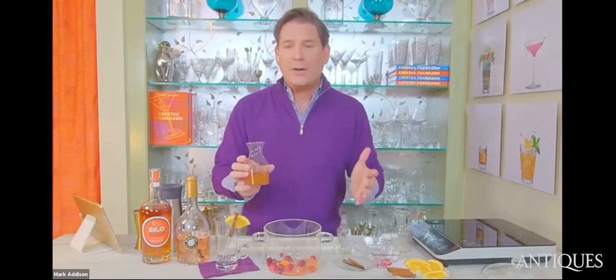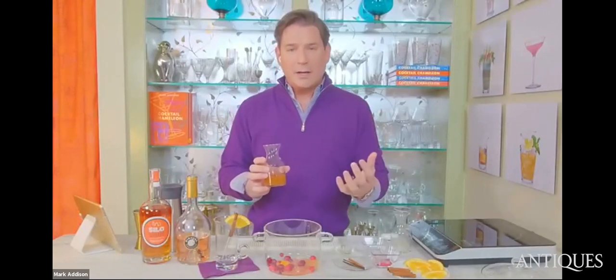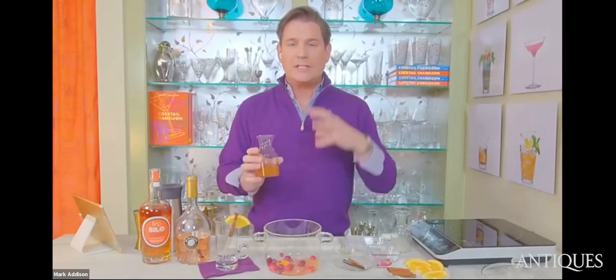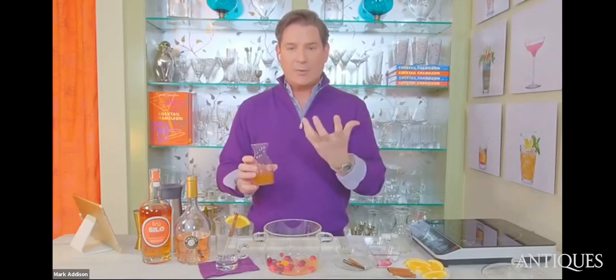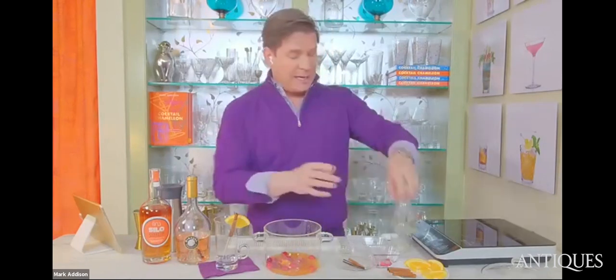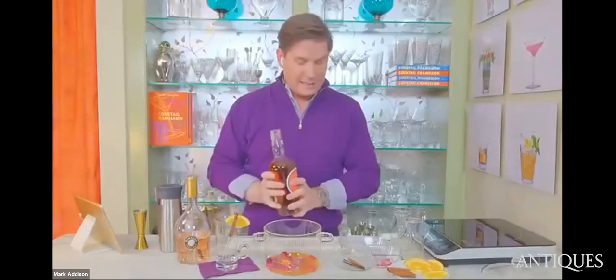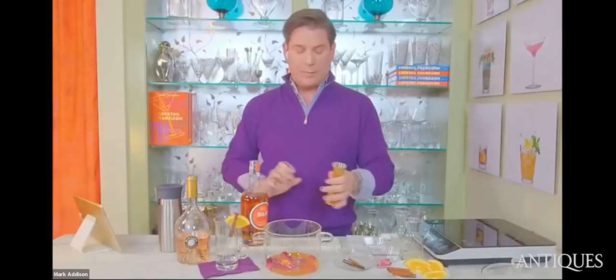You can use a bottled apple juice, but if you use apple juice, you want to use an unfiltered apple juice because it has a nice viscosity and it's going to help with the mouthfeel of the cocktail. So I'm using fresh apple cider because I live in Vermont and we have apple trees. And to that, we're going to be adding an ounce of bourbon.